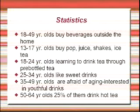50 to 64-year-olds, 25% of them drink hot tea. Interesting. So, yes, indeed, while a lot of people have thought of hot tea as an older person's beverage, it really is, statistically. Now, does that mean it won't change? No, it probably will change as tea becomes more and more seen and culturally aware. But right now, these are the statistics. And so as you're planning your niche, you want to look at what your demographic is drinking, and you want to market toward what they love.